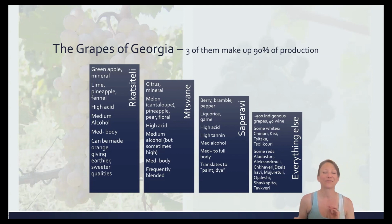Now, Mtsvane, which I'm pretty sure is how you pronounce it, is also minerally, but more in the citrus family for your flavor profile. You can also get melon, specifically cantaloupe, so the orangey melon, pineapple, pear, and some floral notes, which is really nice. High acid, medium alcohol, but it can be high sometimes. Some of it is bottled at 14%, which is pretty intense.